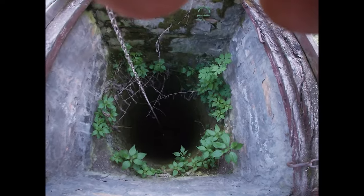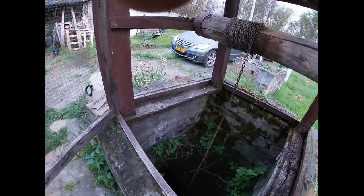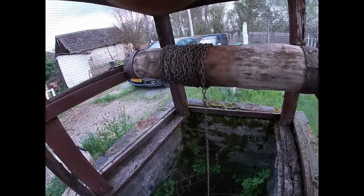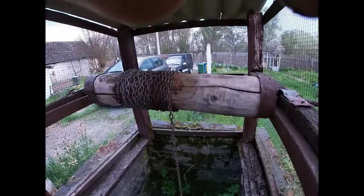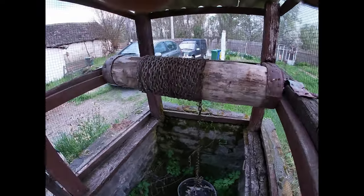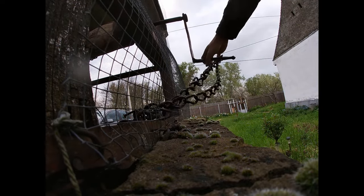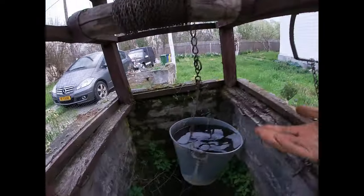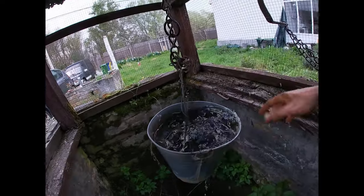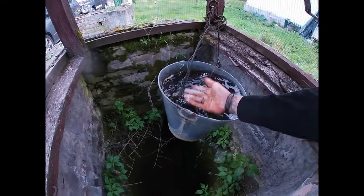Now it's in. Should be fully submerged. Let's see. I must admit, this whole construction doesn't seem that stable. It looks like it's gonna fall apart any minute. But it still works. It does the job. Full bucket of water. 1 second. Let me just touch this because otherwise it will go flying back down. It's like a hook. Clean water. I'm not sure if it's drinkable, but it should be good enough to water the flowers and plants.